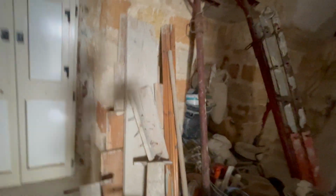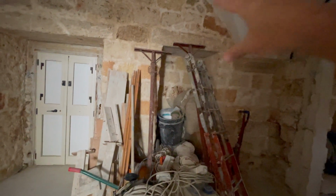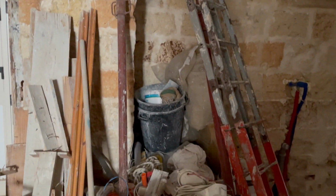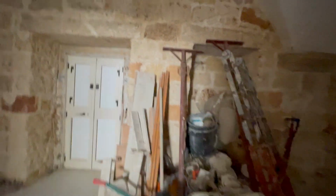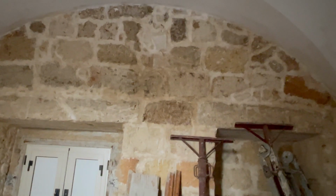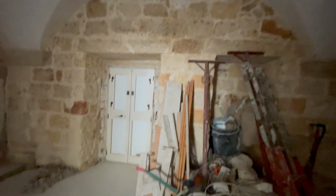So we'll have that, and you can't really see it, but there will end up being a closet, because that's too much. You can see it's set back a little bit. It's kind of filled with junk right now, and this wall came out so beautiful. It's just amazing what this looks like underneath after all these years.